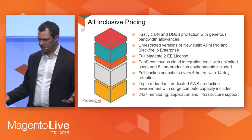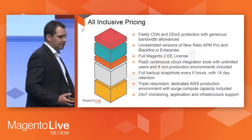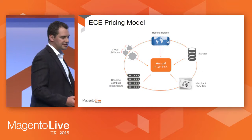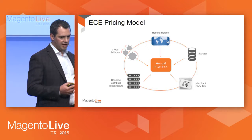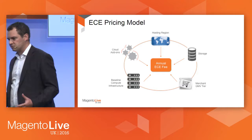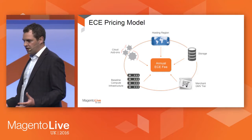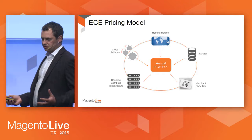And then all the monitoring, application, and infrastructure is all included in the pricing. So how does pricing work? It's a little bit of a hybrid model between a traditional hosting environment where you would need to size your servers and provide page views and so forth, and the familiar Magento Enterprise Edition structure.